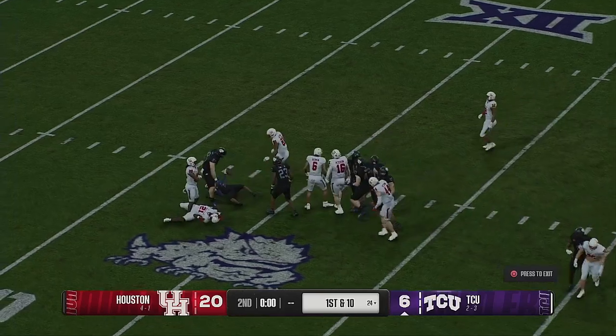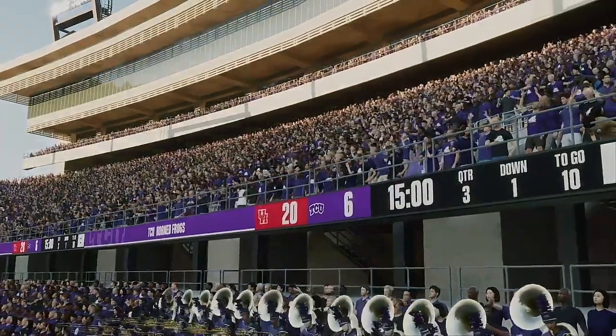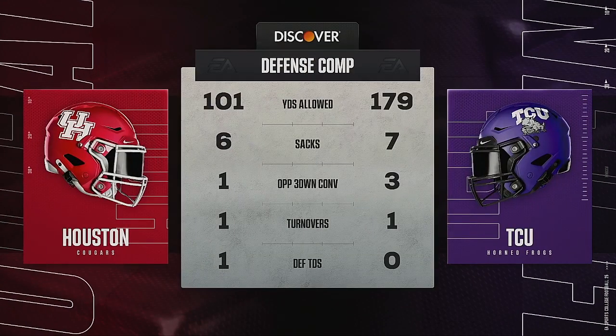From inside the 15, here comes the return. And the coverage team able to make the tackle. First half in the books. Time now to join Kevin Connors in our halftime update.